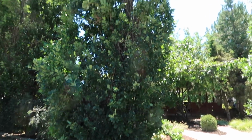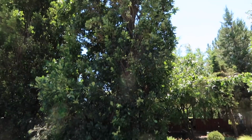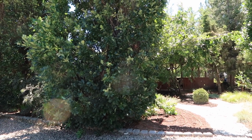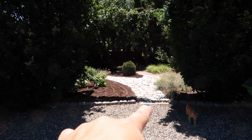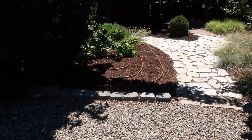This oak tree right here in particular has got something going on with it. It's starting to twist. It's something viral and it's going to eventually have to be taken out, which will be a sad day. But anyway, I'm just going to trim that up, which will take that shade away that you can see. So this whole corner will be sun. This is the spot I am working on.